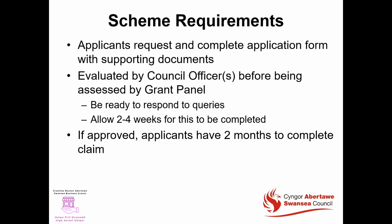During those processes, in particular the compliance and the assessment stage, it's quite likely that a member of our team will come back to you with any number of queries, just elements that we're not quite sure about, points that need clarification. Please be ready to respond to those inquiries and those queries as quickly as you can. Any delay in you getting back to us to answer those queries is just going to delay the speed at which we can bring your application to our grant panel, where you'll get your final assessment.